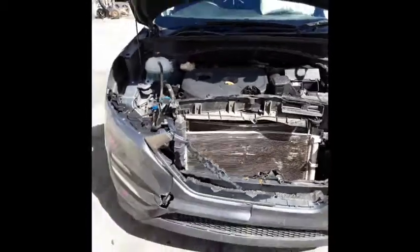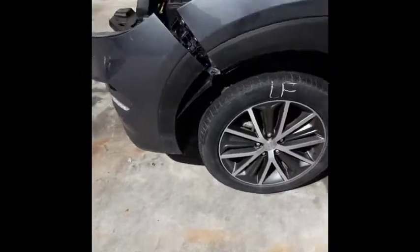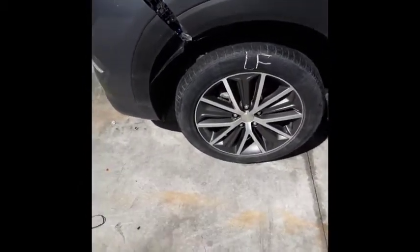This vehicle has sustained damage in the front end. We have the right-hand fog light, right-hand daytime running light, left-hand fog light, left-hand daytime running light. This vehicle is fitted with 18-inch factory alloy mags. The left front has an average tyre.